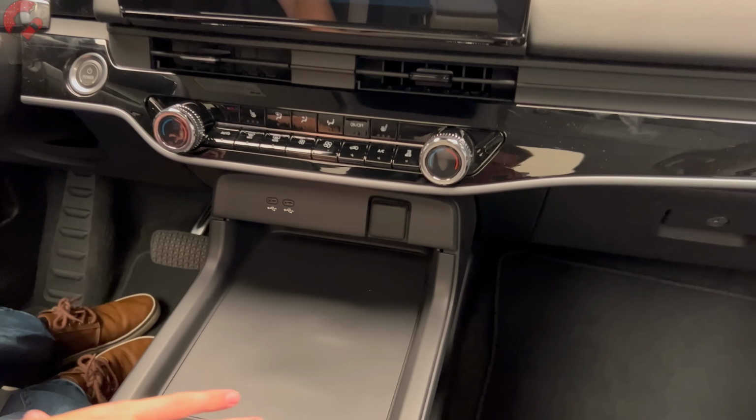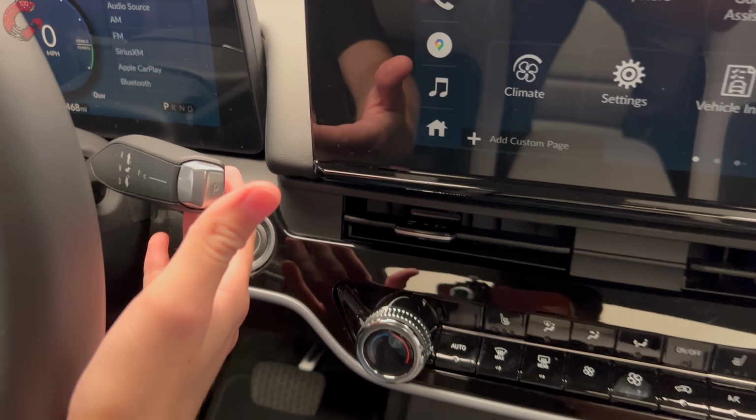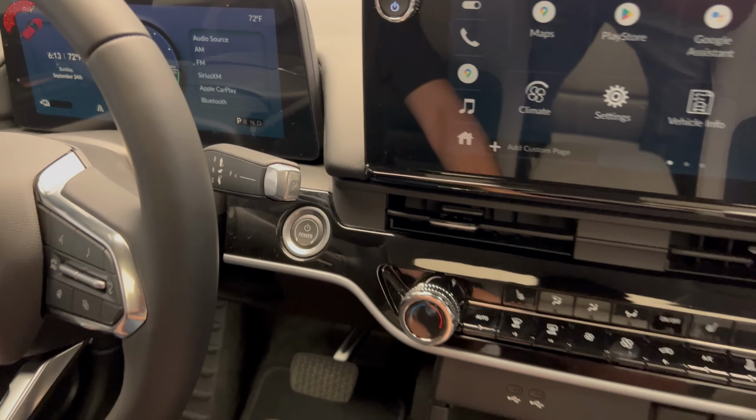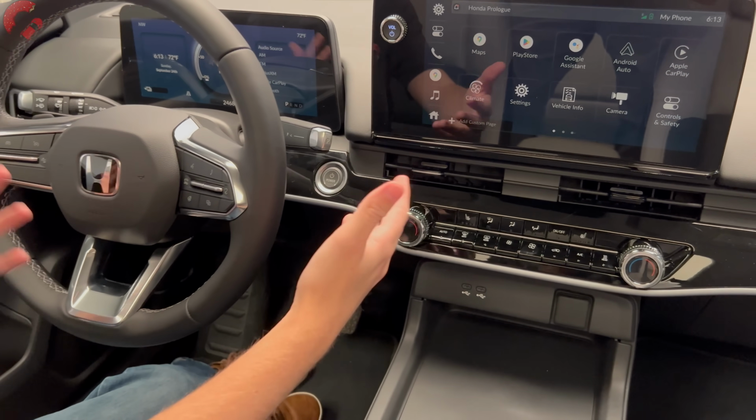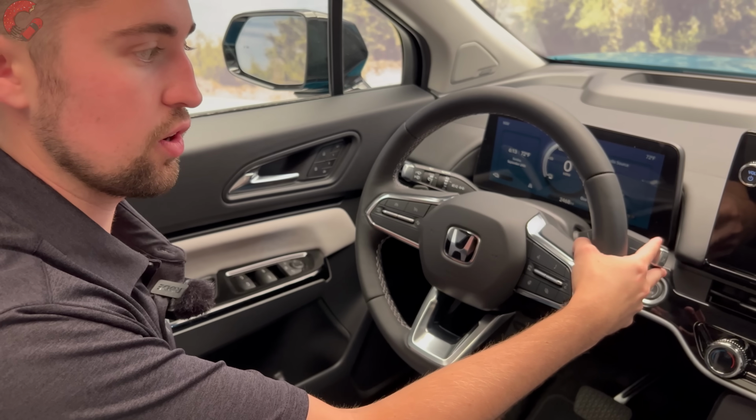One of the reasons why you can have that much storage is because, like a lot of EVs, we have a column-mounted shifter up here instead of down here on the console itself. This is going to allow you not only to free up space, but also be pretty convenient for your hand that's already resting on the steering wheel.